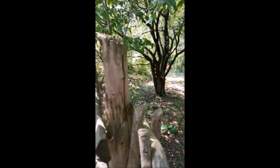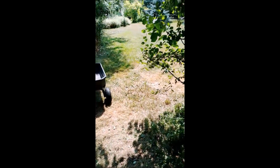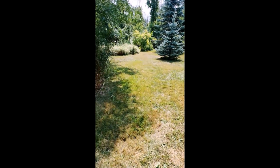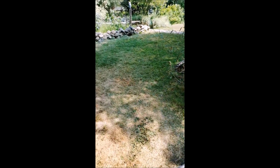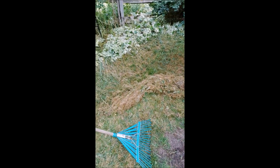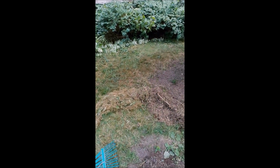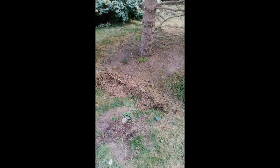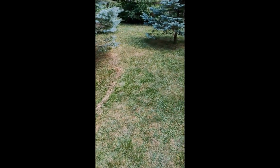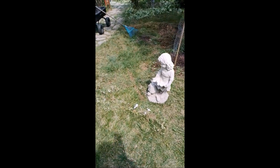One more look at that beautiful tree. And back here, so quiet. Now back here, this is where I'm going to put my new bed for my new girl. I bought the little girl with the chickens, and I'm going to make this whole area a flower bed. And the rose that's right behind her that I put here, it will go to the other side of the tree.